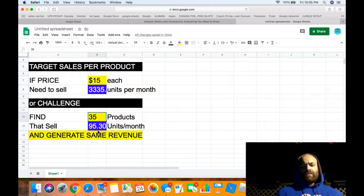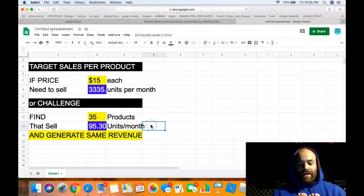I have a product that falls under cleaning household products. It's not Lysol or anything like that, but I do 20 units of volume of that one product on average per day, which is 600 units per month. That is actually the equivalent of 6 products in this particular calculation. That's just one product. So we're going to look for 35 that do 95 per month. Now, if we break it down one more, how much is that per day?